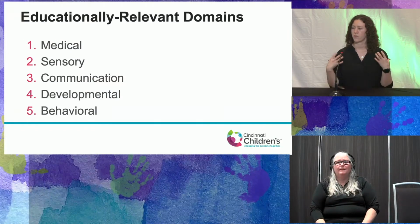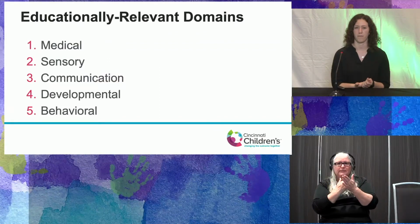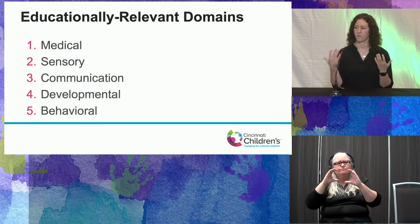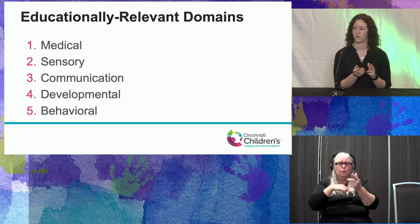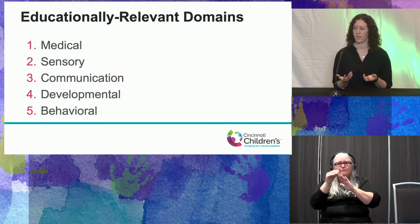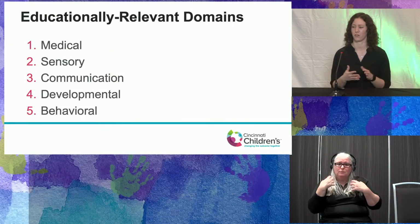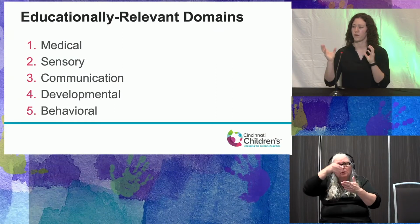So when I was putting together the checklist and starting to conceptualize the educational impact of having CHARGE, I started to group it into categories. And we ended up with these 5 categories: medical, sensory, communication, developmental, and behavioral. And so parents, while you likely know the impact of CHARGE on your child's ability to learn, I find it helpful to group it into these domains.